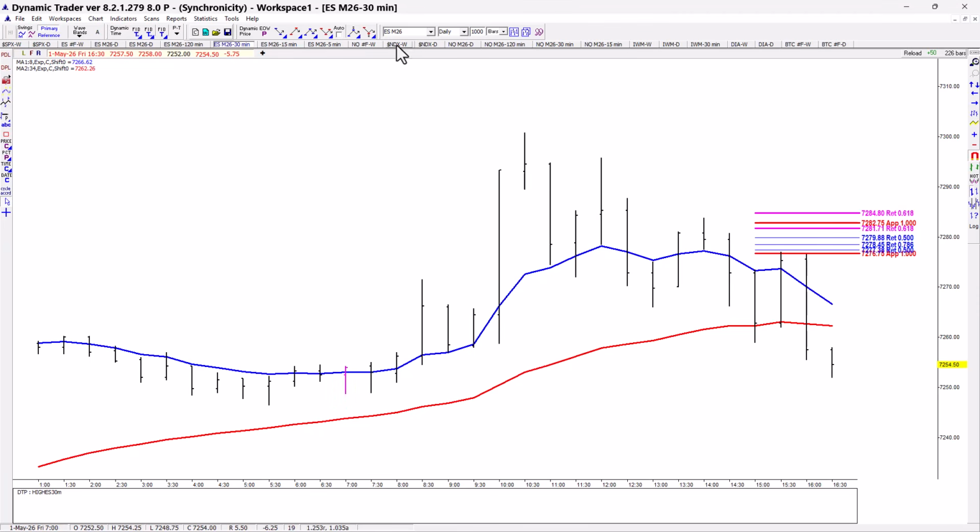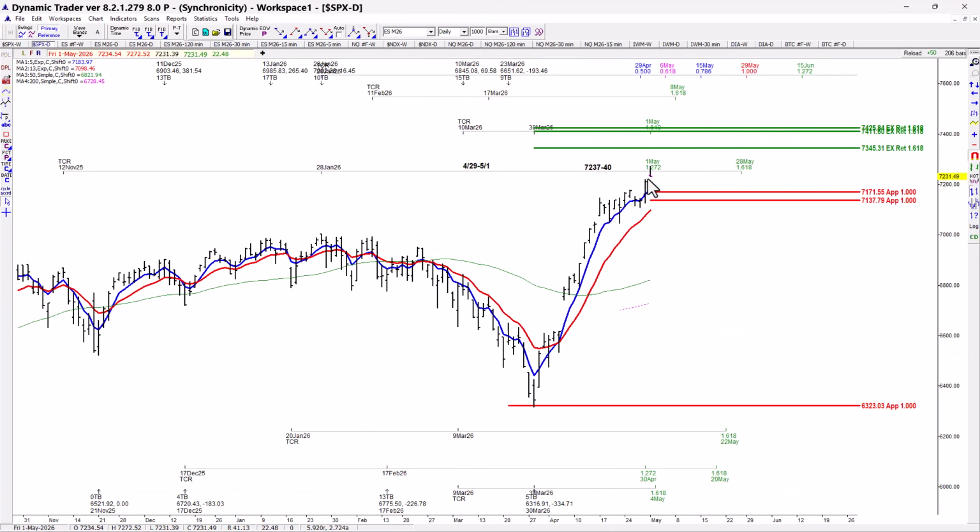All right, how about Nasdaq? So Nasdaq, oh yeah, and don't forget that, yes, this was the end of the timing window, 29th through May 1st. So again, the reason that we are ratcheting up stops, and also the fact that we're very extended. We've extended these minor swings. We've also extended a major swing.